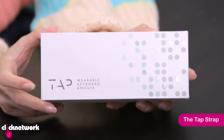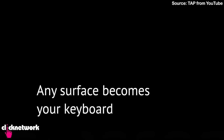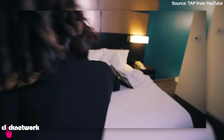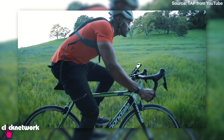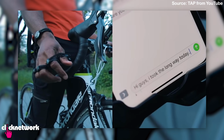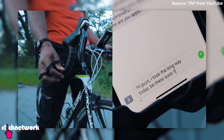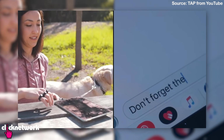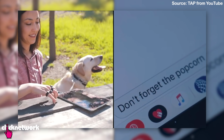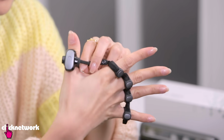This is Tap, which is a wearable keyboard and mouse. So we're aware that this is not a beauty gadget, but we saw the video and thought it was so cool that we had to try it out. You put this on and then you tighten it because you want to get good contact there.